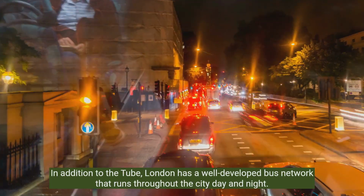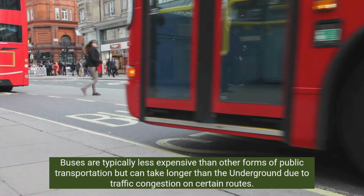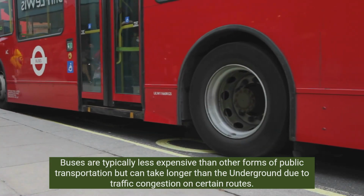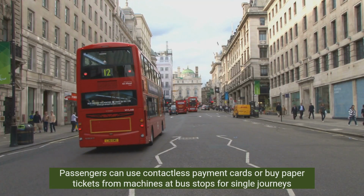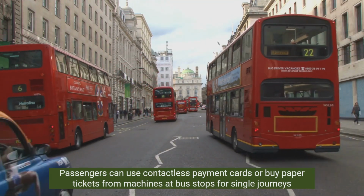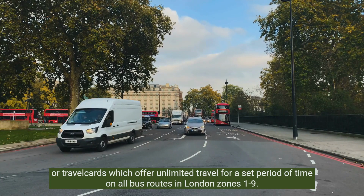In addition to the Tube, London has a well-developed bus network that runs throughout the city day and night. Buses are typically less expensive than other forms of public transportation, but can take longer than the underground due to traffic congestion on certain routes. Passengers can use contactless payment cards or buy paper tickets from machines at bus stops for single journeys, or travel cards which offer unlimited travel for a set period of time on all bus routes in London zones 1 to 9.